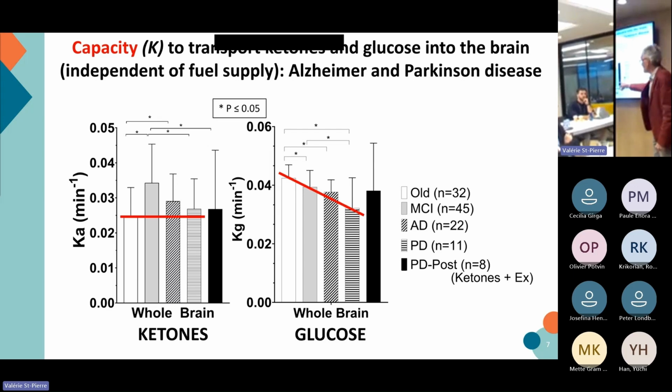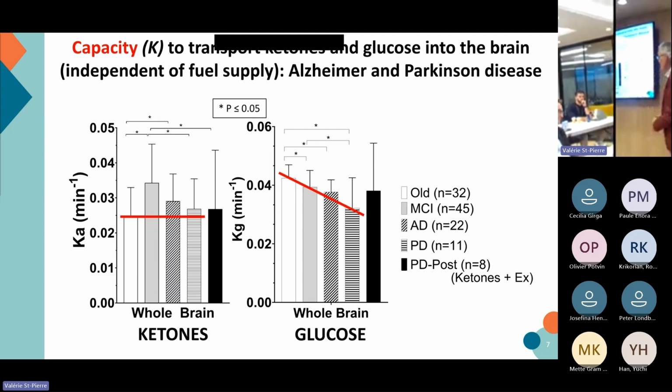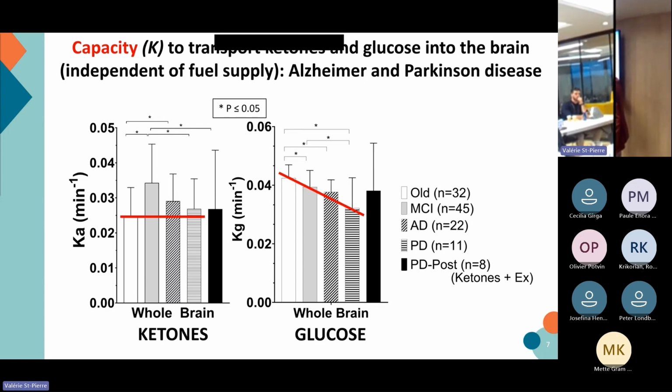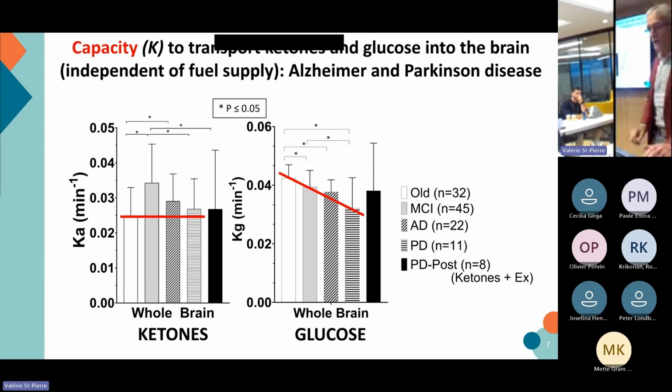We have a smaller sample size. And maybe with this intervention where they've taken the ketones and exercise for 2 months, we may be seeing an effect. It's too small to see statistically, but it's encouraging to think that we can make an improvement, because if that were to become statistically significant and the bars were smaller, that improvement is really important in the total fuel supply to the brain.